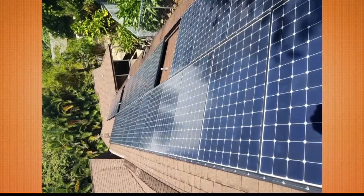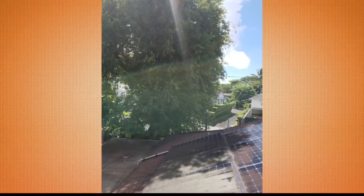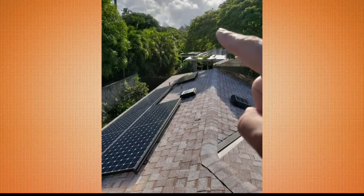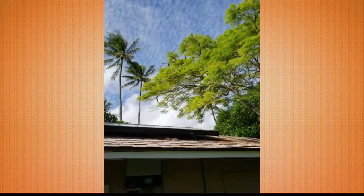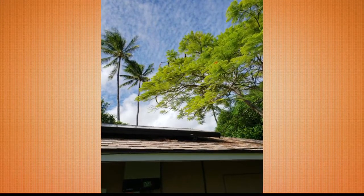Another thing you want to be mindful of is the amount of shade that's casting onto the system. If you do have trees, those trees grow, and even though we don't do tree trimming, it's a good idea to have somebody trim those trees so that you're not casting shade on those panels all the time. You'll get a lot more production out of the system as well.